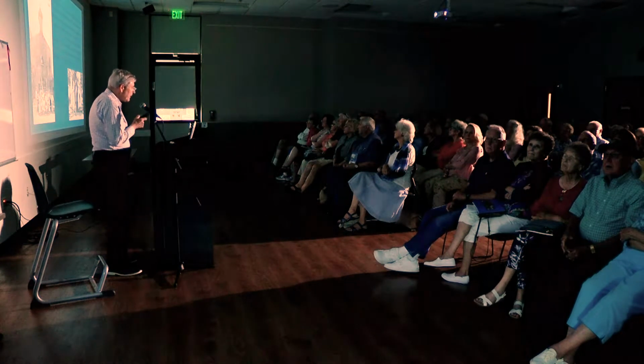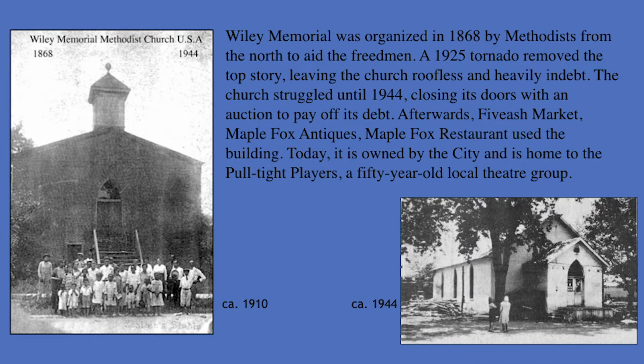Right next door, where Pull Type Players is today, that started out as the Wiley Memorial Methodist Church, USA. Right after the Civil War, the Northern Methodists sent down missionaries, and even during the war, particularly in Nashville, and they came here and started the Freedmen Bureau schools, but they also were building churches across the county. And this church, we've got a picture of it before the tornado of 1925, and then you'll see right after it was sold, the roof was lowered, and it became Five Ash Market for many years.